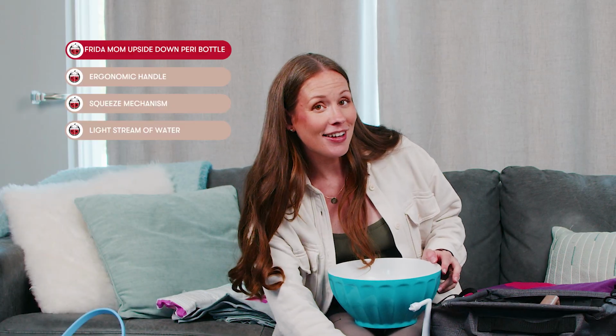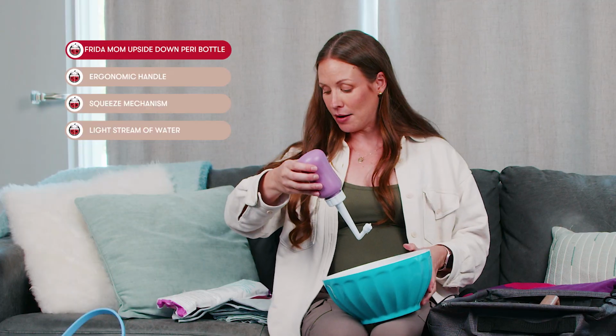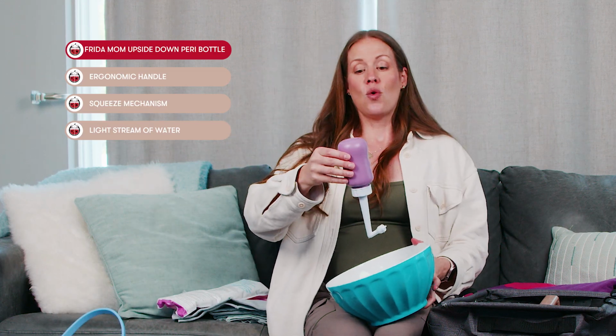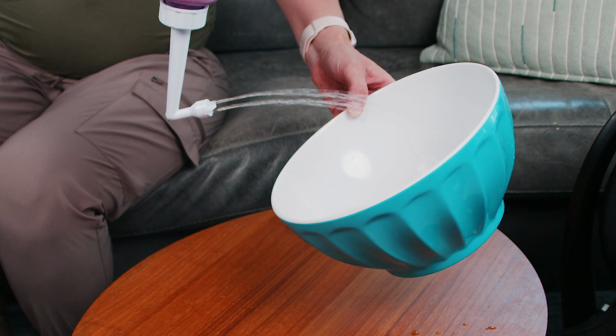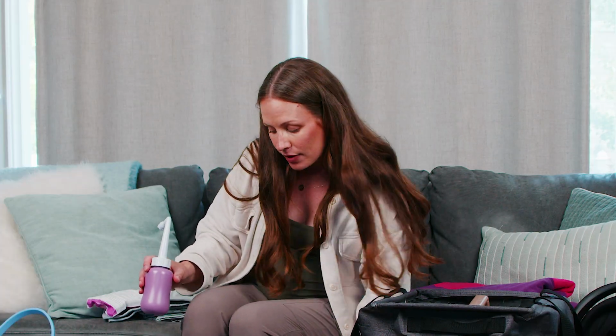So when I saw that Frida had introduced their own peri bottle, which is ergonomic, as you can see, you're not needing to put this entire thing in the bowl to get the proper angle for your vagina. You are just going to hold it like this, and it's properly angled for you, and it has this really nice smooth flow. It still has enough power to help release and get rid of some of those clots that might be stuck up there, but cannot recommend this enough. This is the absolute top selling Freedom Mom product for a very good reason. Now that I've spilled water all over myself, let's talk about postpartum recovery for your boobs.